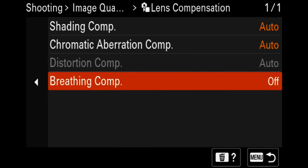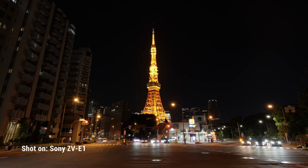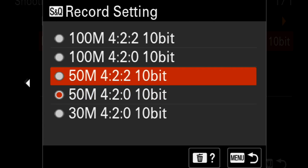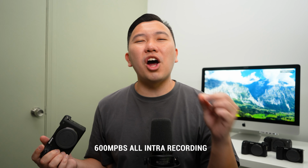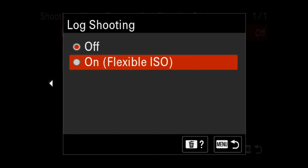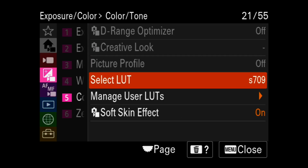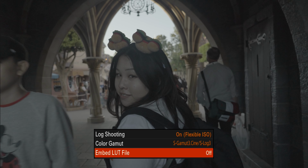On top of that, we're getting all the latest video features: breathing compensation, better bitrates in S&Q, a dedicated video time-lapse option, 10-bit 422, 600 megabits per second All-Intra recording, and even the illustrious Cinetone. S-Log3 workflow has been a lot more streamlined. We now have a quick access function to toggle on log shooting with the ability to import our own favorite LUTs and choose whether or not we want to bake that into our footage during recording.